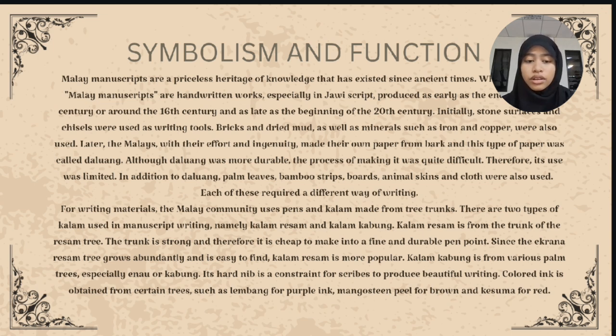The Malays, with their effort and ingenuity, made their own paper format, and this type of paper was called daluang. Although daluang was more durable, the process of making it was quite difficult. Therefore, its use was limited. In addition, palm leaf, bamboo strip, board, animal skin, and cloth were also used. For writing material, the Malay community used pen and kalam made from tree trunk. There are two types of kalam used in manuscript writing, namely kalam resan and kalam kapur.